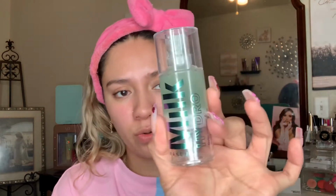I have rotated these four primers and they all kind of do the same thing. I have three drugstore options and one high-end. The one that I used the most this month was definitely the Milk Hydro Grip. I feel like it's perfect. It gives me that hydrated but tacky feeling to my skin to where it helps my foundation stick and stay in place all day. So this helps a lot with the hydration and the longevity of my foundation. So I really like this.